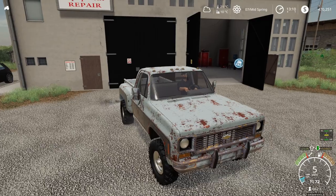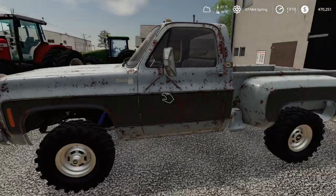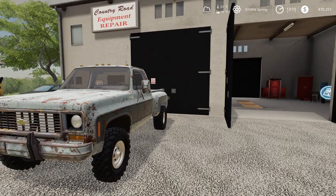I'll go in and have a chat with him and give him the keys. And then, you know what, guys? By the time we see this truck again, she's going to be looking real fine. I can't wait to see what we can do with this thing. Oh, man, so excited to see what happens here.